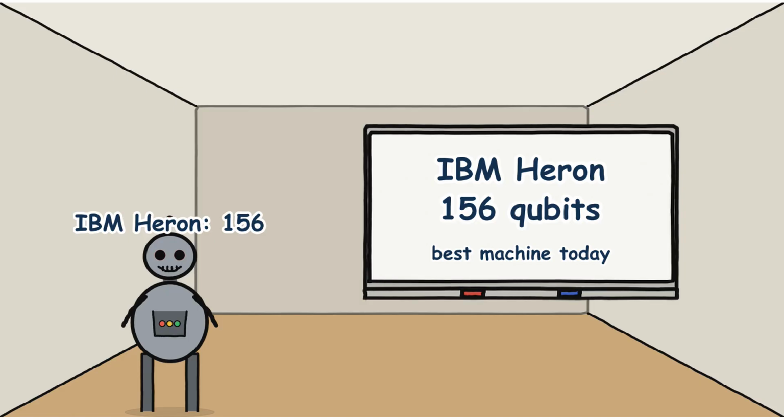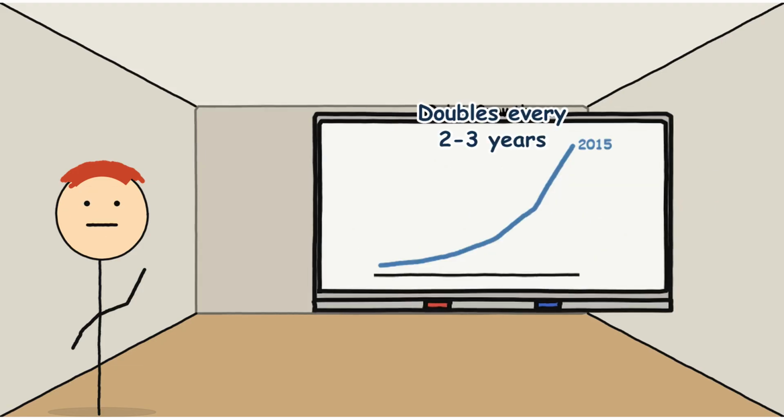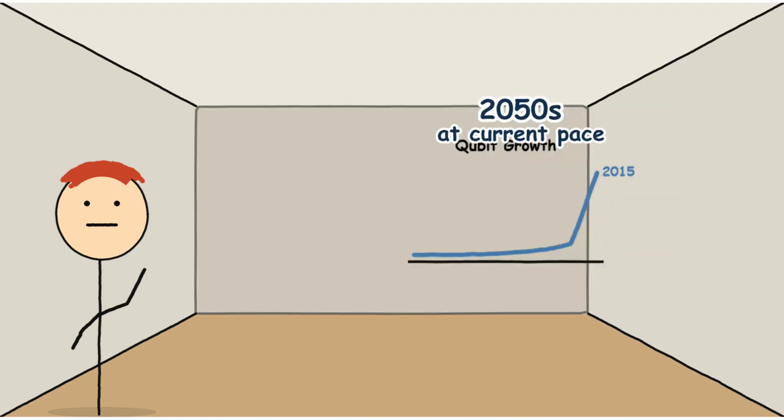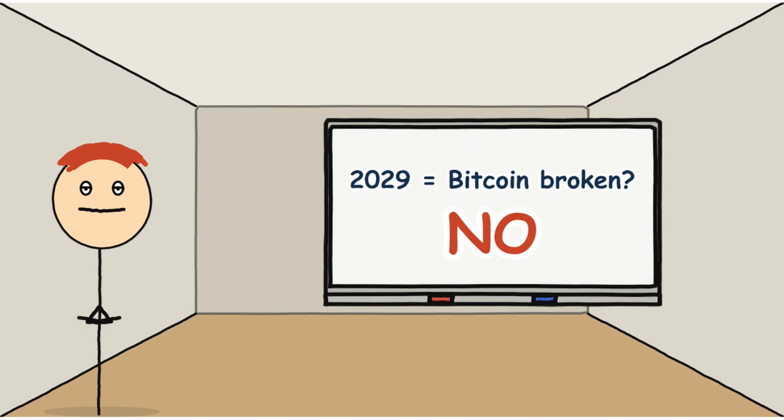The best machine today, IBM's Heron, has 156 programmable qubits. The gap is 4 orders of magnitude. Qubit counts have roughly doubled every 2 to 3 years. At that pace, you reach the millions in the 2050s. IBM's roadmap targets a large-scale fault-tolerant machine by 2029. That doesn't mean breaking Bitcoin in 2029.